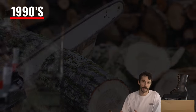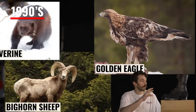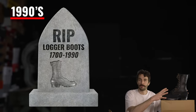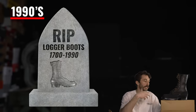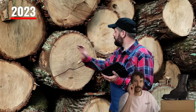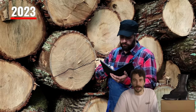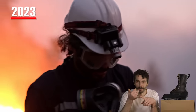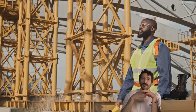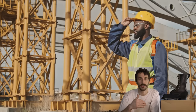And this was to protect endangered species and more appropriately manage the resources, which you would assume would have completely killed this style of boot and killed the heritage and the skill and the knowledge to make the style of boot. But fast forward to 2023, and this style of boot is still wildly popular. And the crazy thing is, only a small percentage of these boots being made today are being bought by loggers, because they've been adopted by wildland firefighters, construction workers, and literally any job where you're on your feet all day and you need an ultra supportive and ridiculously durable boot.